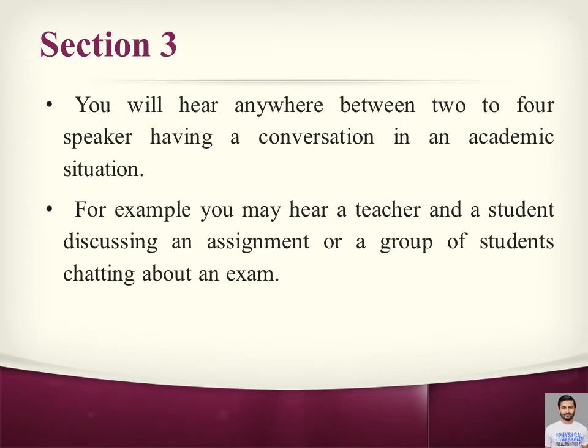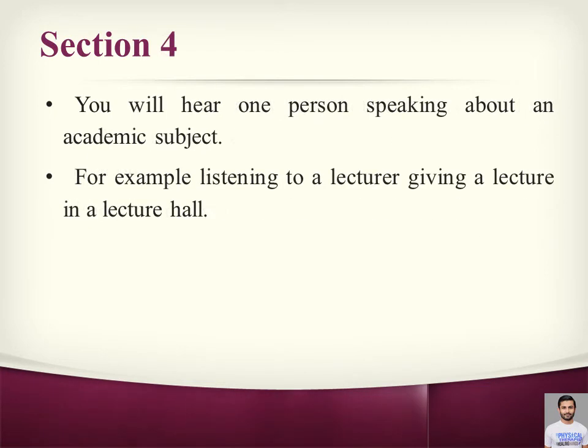In section 3, you will hear anywhere between 2 to 4 speakers having a conversation in an academic situation. For example, you may hear a teacher and a student discussing an assignment or a group of students chatting about an exam. In section 4, you will hear one person speaking about an academic subject. For example, listening to a lecturer giving a lecture in a lecture hall.